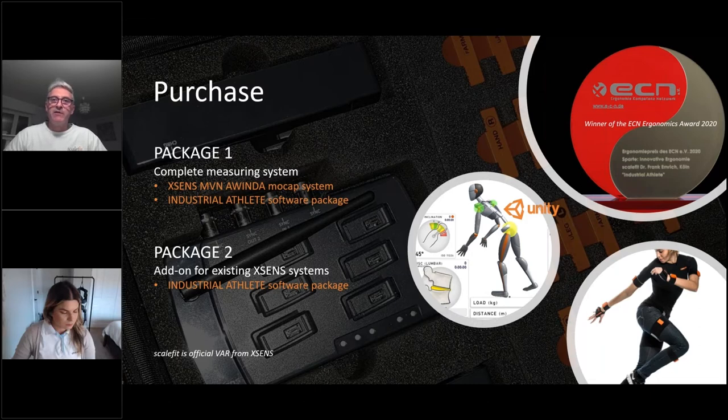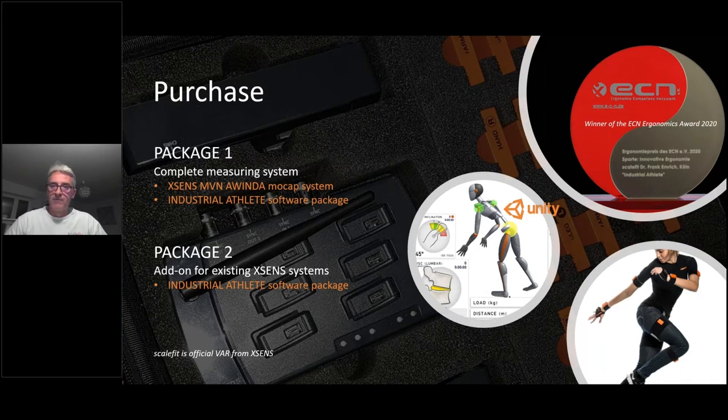So our software is an add-on, which is very easy to connect to Xsens. Our software is installation free, and in Xsens you only have to activate a streaming protocol, which takes 10 seconds, and then you're ready to go. And all the data, whether from a database or live, is automatically streamed to our software and can be analyzed there.